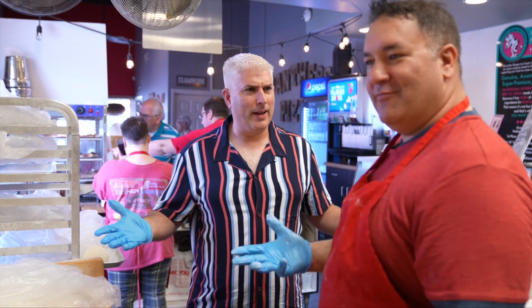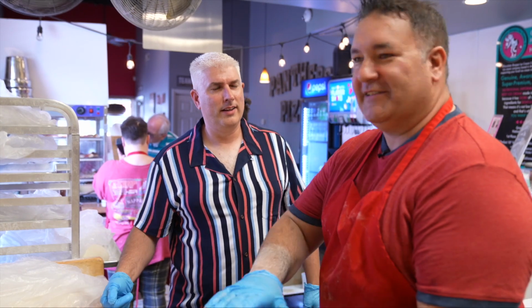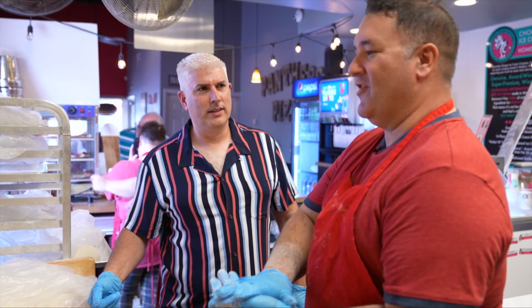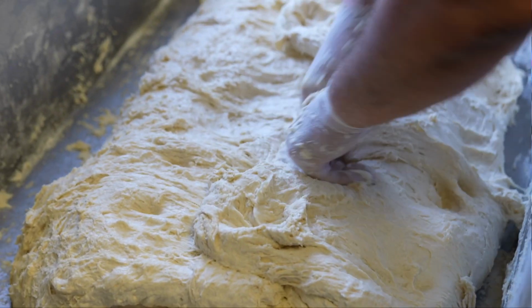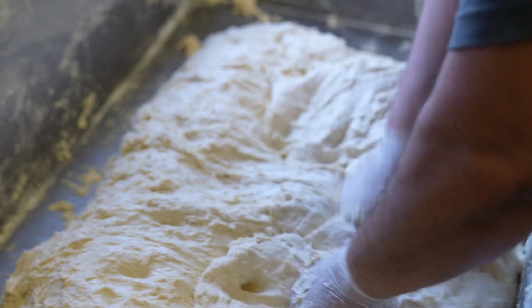Yeah, what is a cheesy double-decker? A double-decker is literally two pizzas, one stacked on top of the other. Oh my God. Can you believe that? Now you actually hand mix all this dough here? This dough is made fresh daily, hand mixed.